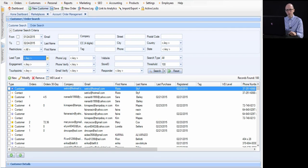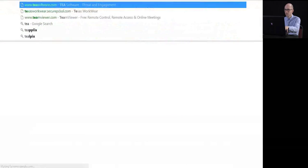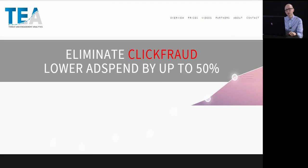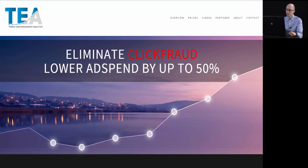Now, Predictive Analytics is the actual company name. That's our other company that's built into Shopping Cart Elite. It's called T Software. Let me go to the website. And what T Software does is it could do two things. Well, three actually. It could eliminate click fraud from your advertising campaign.